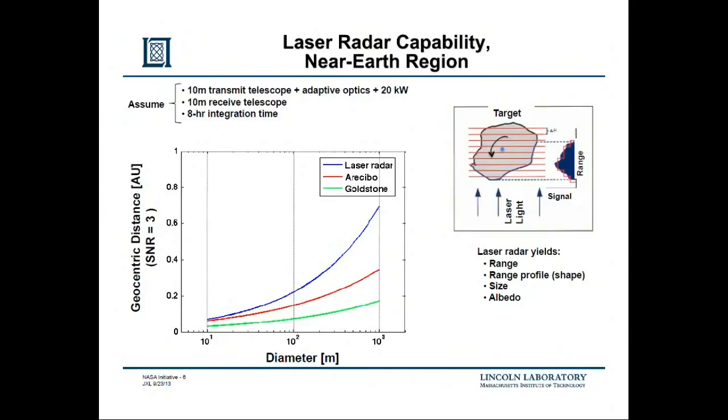So photons coming back will have different arrival times because they're reflected from different parts of the asteroid. The photons hitting the front edge will come back earlier than the photons hitting the back edge. So the photon arrival times not only tell us how far away the asteroid is, but also something about the asteroid shape. And as the asteroid rotates, we can probe its other dimensions.